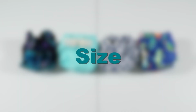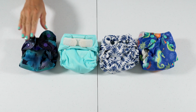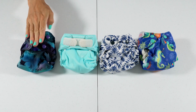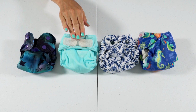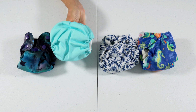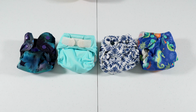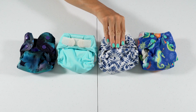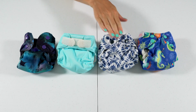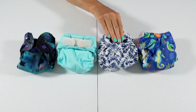Let's start with a size comparison. Going from smallest to largest, the Smart Bottoms Born Smart 2.0 will fit on the smallest baby. This one is a teeny tiny little diaper. Next up, the Thirsties Natural Newborn All-in-One with the hook and loop closure fit the smallest, especially around the legs. Those can get really tight on this diaper. And then next is the Thirsties Newborn Natural but with the snap closure. This one actually fit my baby for quite a bit longer than the hook and loop one did. The elastic around the legs just seemed more forgiving, not as snug on the snap version.